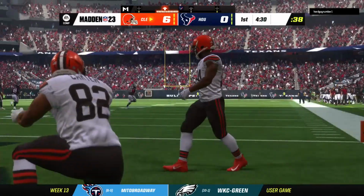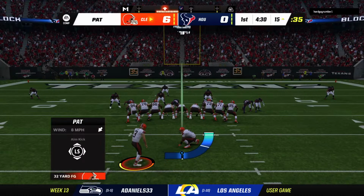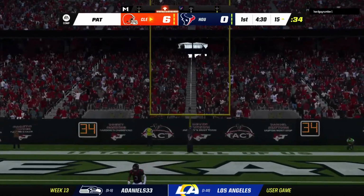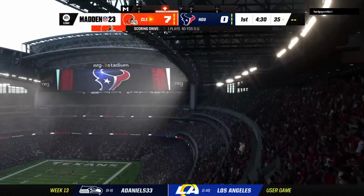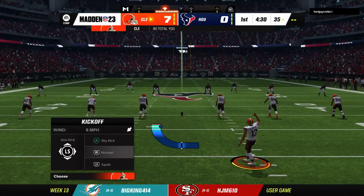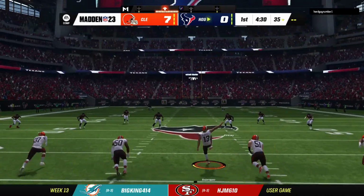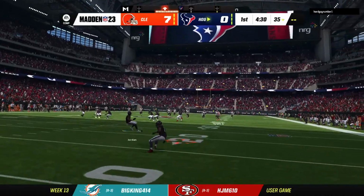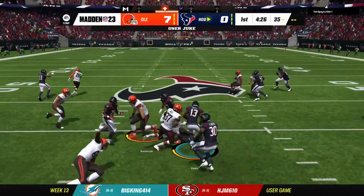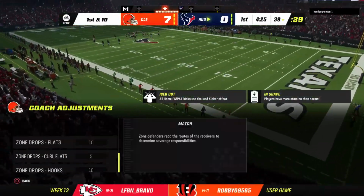Cleveland. Now Cade York for the extra point. It's up and through to make it 7-0 Browns. Set now to kick this one away, and off it goes. Very short kick, taken right at the 20. Oh, what a move. And they're going to have really good starting field position here as that's taken up close to the 40.